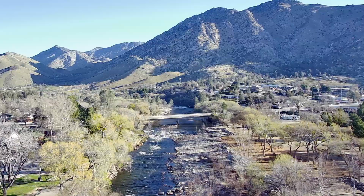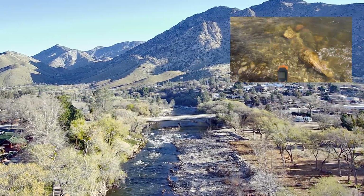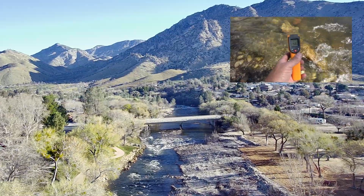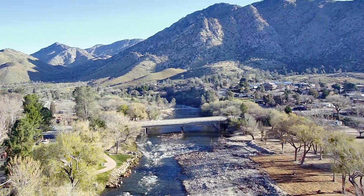I took another water temperature in the park, right below where we're flying right now. And the water temperature was about the same, 50 degrees, as it was upriver about 10 miles. So the water temperature is remaining about the same.